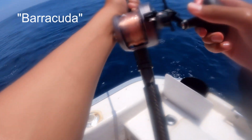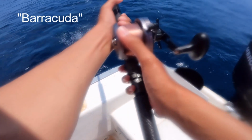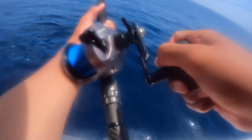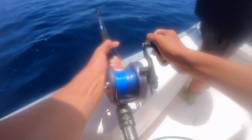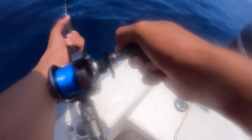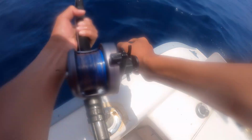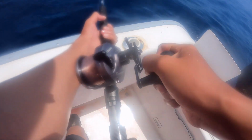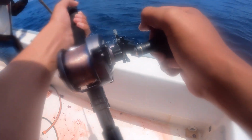Yeah. They sure like each other a lot. Is that a barracuda? Barracuda. Color. Nice little yellowtail. Yeah. There we go.